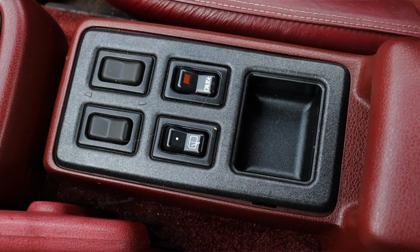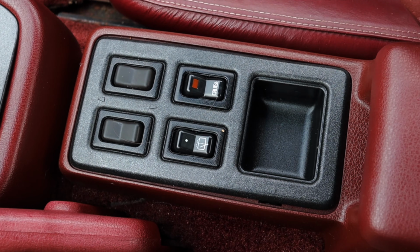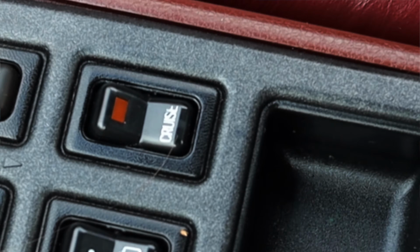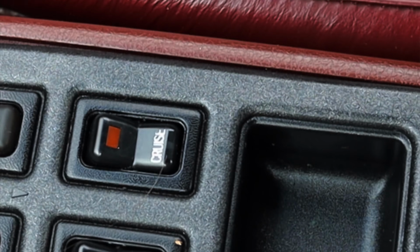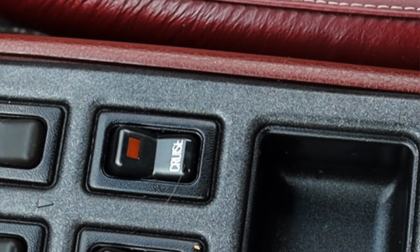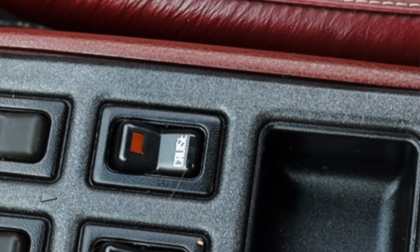Down below the shifter, we do have our window switches, our rear wiper, which works. And then we have our cruise control button. Now in the Series 3 of the FB, that cruise control button gets moved up towards the gauge cluster, but down here it's actually found in the center, and I do get cruise control, which is nice for 1982.